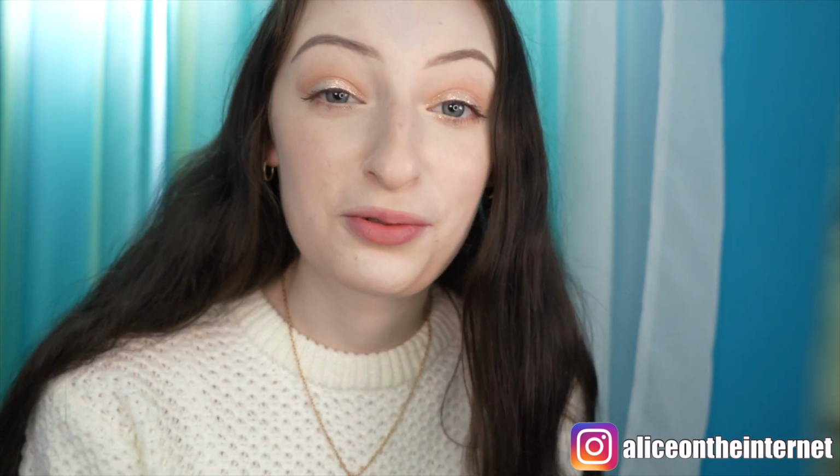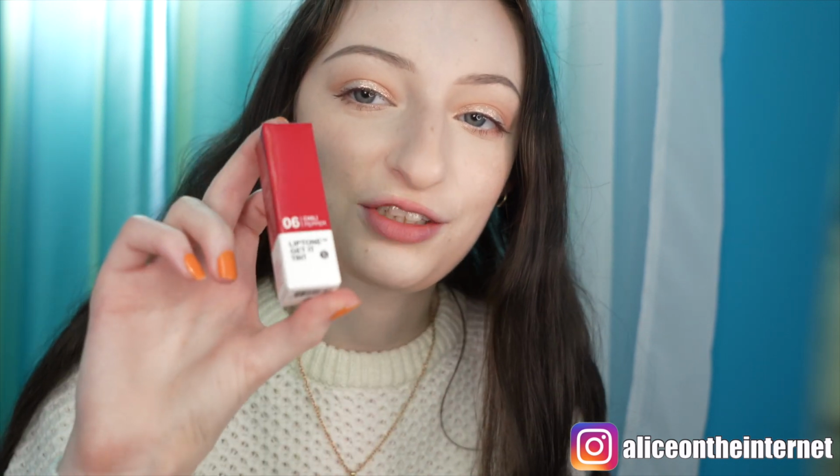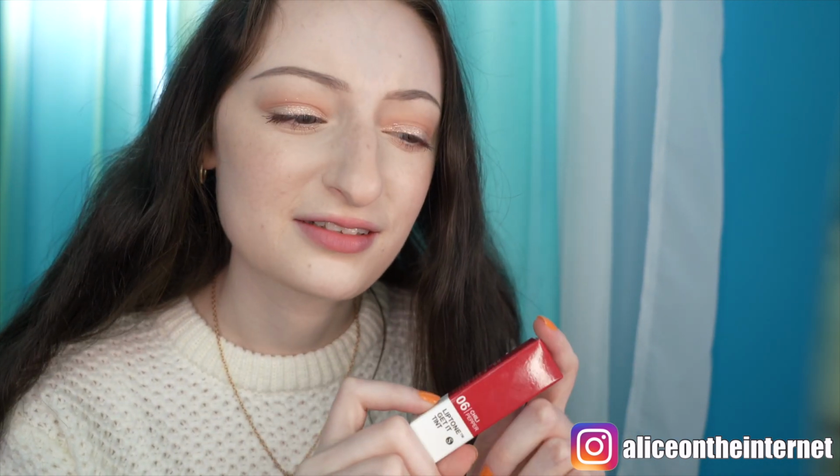This might have been not the best color to leave for last when I try on my clothes, but it's fine. This one's got a story. How about I show you what it is first? So it is a Tony Moly lip tint, and it is in the shade 06 Chili Pepper. It's called the Get It tint, and I believe this was a collaboration with Monsta X a few years ago.